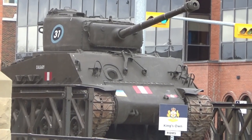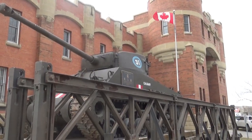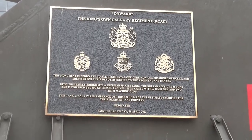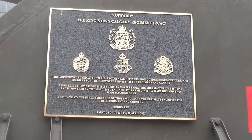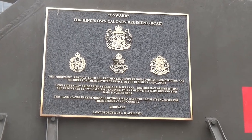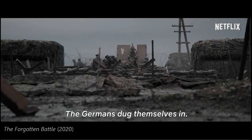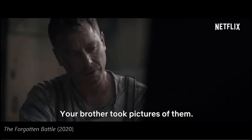The KOCR were formerly junior in the order of precedence to the Highlanders when both were infantry regiments, but today units of the Royal Canadian Armoured Corps are automatically senior to the units of the Royal Canadian Infantry Corps, putting the KOCR higher in the official order of precedence. Public visibility is another matter. The Highlanders have produced a number of written histories about its wartime exploits, and a number of films have depicted actions fought by the Highlanders or their predecessors.